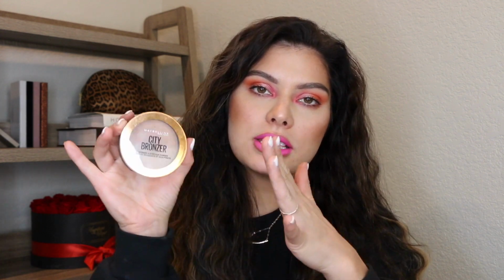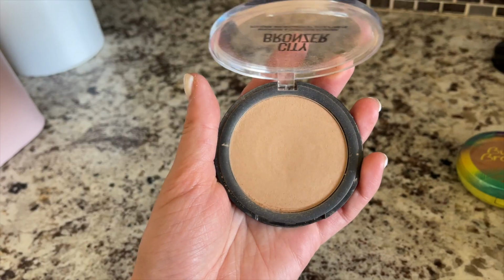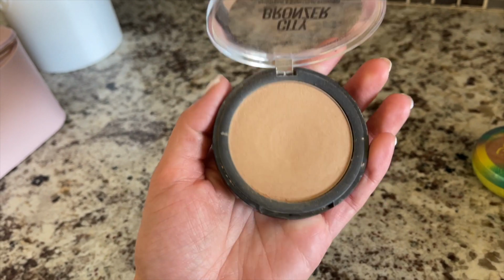But I think this is the Maybelline City Bronzer in the shade 200, has been my most reach for drugstore bronzer this year. I went hard on this over the summer, along with a couple other bronzers, but this one I reached for so much. I feel like it's the perfect shade if you're wanting to just use it to lightly contour, if you're just wanting that sun-kissed look without leaning too much on the warm tone.